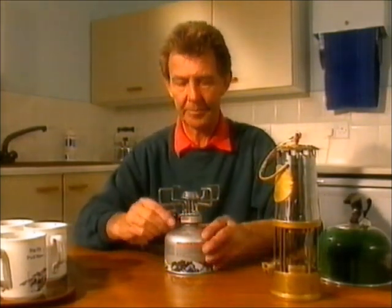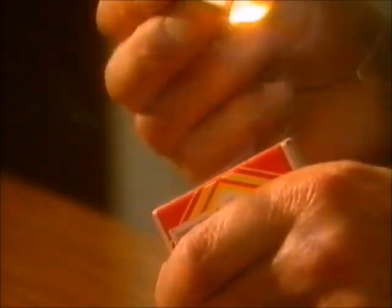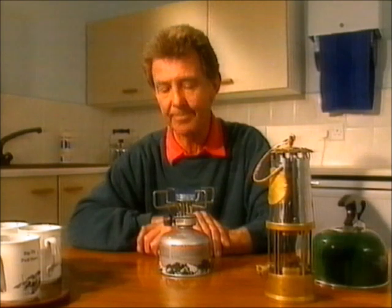There's gas in this little stove. I'm going to use it to make myself a cup of tea. But watch what happens when I turn on the gas and put a lighted match to it. See? It catches fire. And that's what happened down the mines to the fire damp gas.